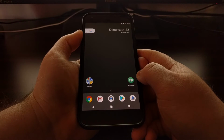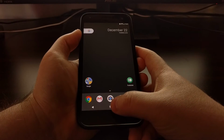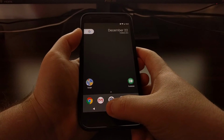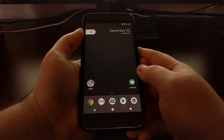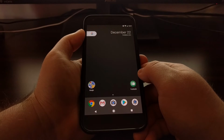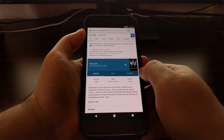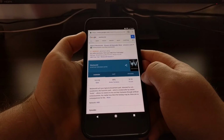Now, if you're running a different smartphone, even if it has Android 7.1.1 right now, long pressing on the home button will not activate Google Assistant. Instead, it will activate a feature that Google added previously that will take a screenshot of everything that's on your screen and try to suggest some things that you might be interested in. Google called this feature Now on Tap. And that still works, but it's just activated in a different way.